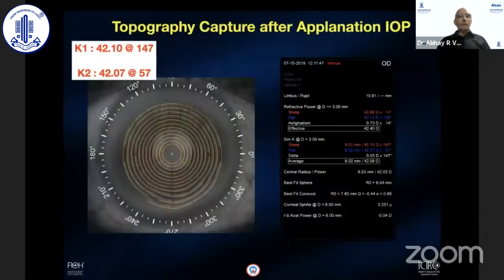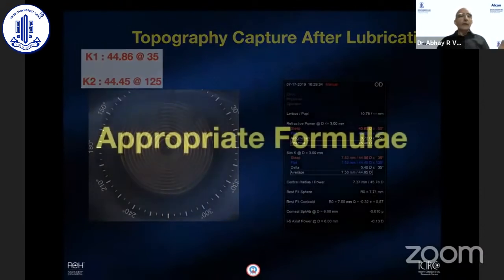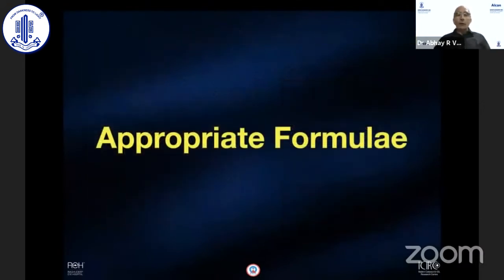And one example to illustrate that: first, perform the keratometry before you touch the eye. For example, if you have done applanation tonometry and then you do it, it will be different. So lubricate the eye, make sure the tear film is good, and you will find a significant difference in your keratometry and IOL power.